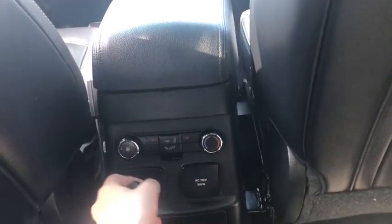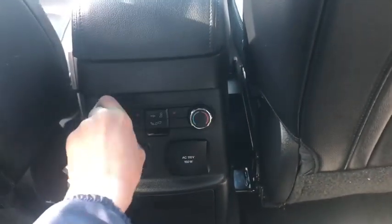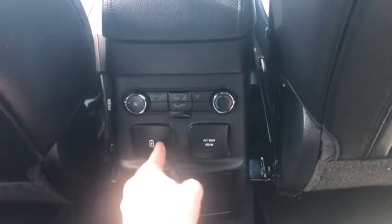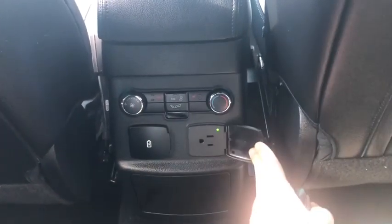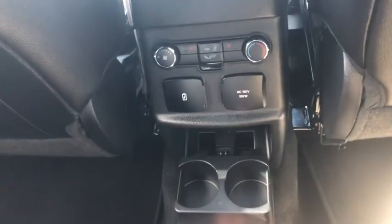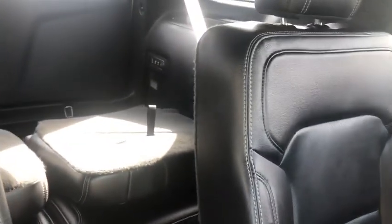Heated seats for both of the rear passengers, and the rear passengers do get their own fully adjustable climate control, as well as two USB ports and a home-style power outlet with 2 cup holders. These are 2 captain chairs, and as I mentioned, it does have a 3rd row seat.